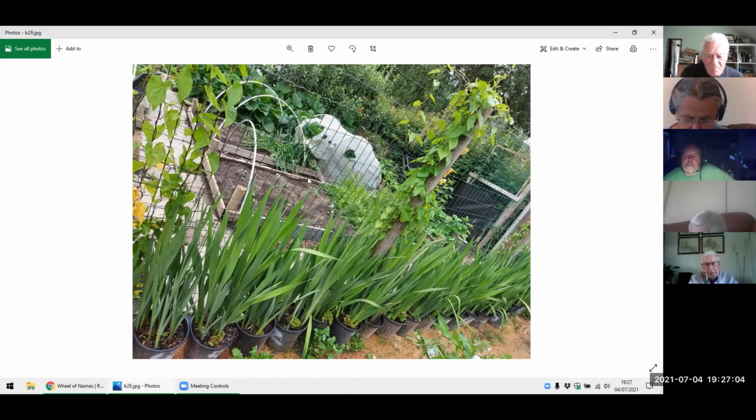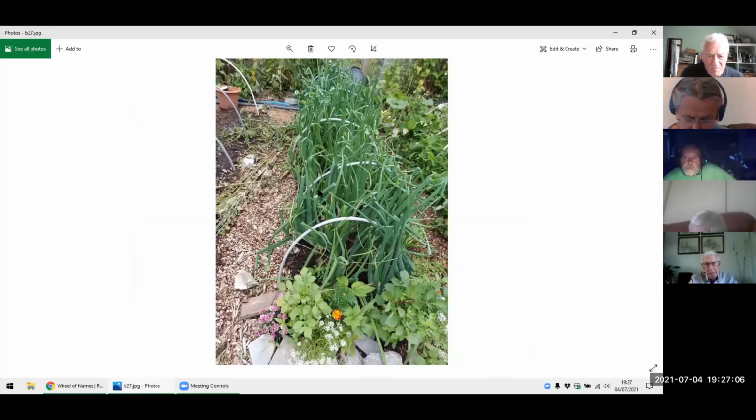Next picture, please, big. Mine were covered, but of course, stupidly, I checked them and took out all the weeds, and I said, well, you shouldn't have allium leaf miner around now till September, so I'll take the cover off and let them get more air through, more sun on them, and not replace the cover.